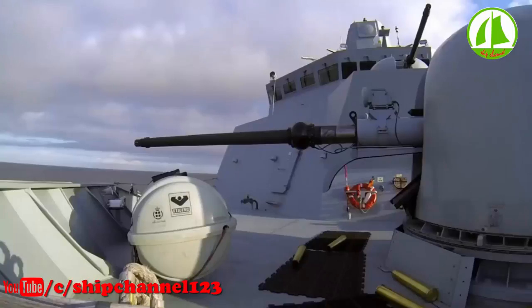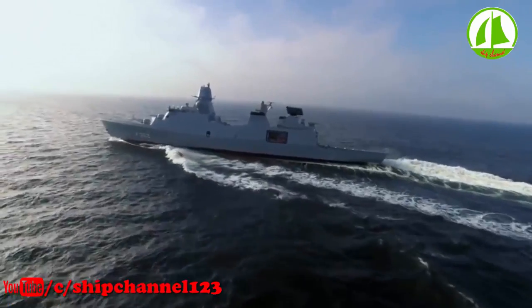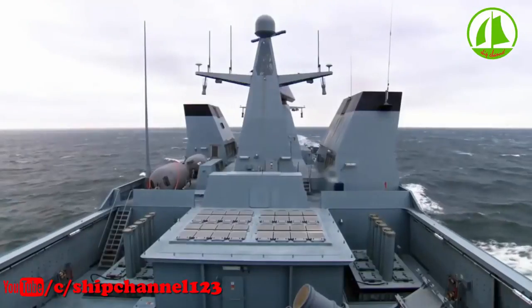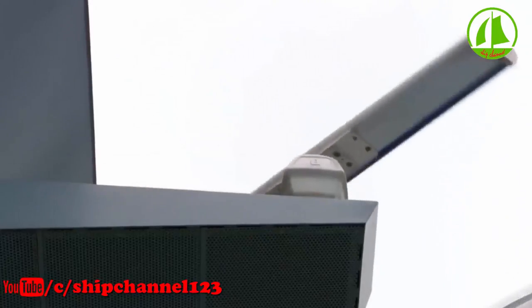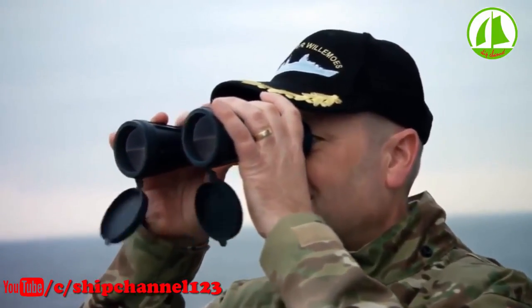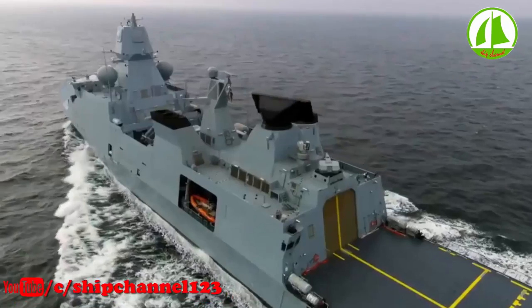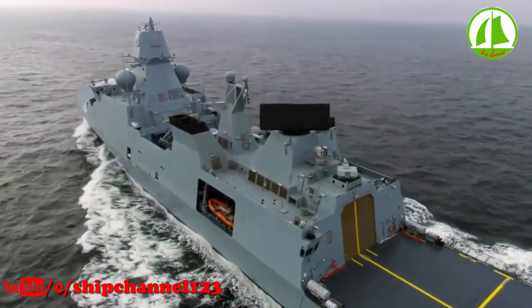Captain Haumann is an experienced naval officer. He has led vessels on missions across pirate-infested waters off the coast of East Africa and through the Mediterranean to remove chemical weapons from Syria. When you deploy a ship like this, then you really deploy force. When the counterpart sees a ship like this, then they know that we actually mean business. And we do.